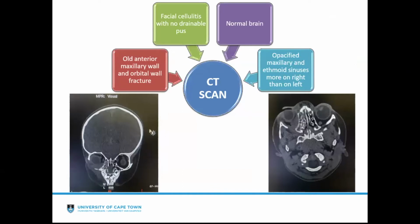And the findings were, as you can see on the left-hand side of the coronal view, an anterior maxillary wall and orbital wall fracture was noted on the right side. There was facial cellulitis noted, but with no drainable pus. A normal CT brain was present, and opacified maxillary and ethmoidal sinuses, more on the right than on the left, was noted, as we can see on this axial view of the CT scan.